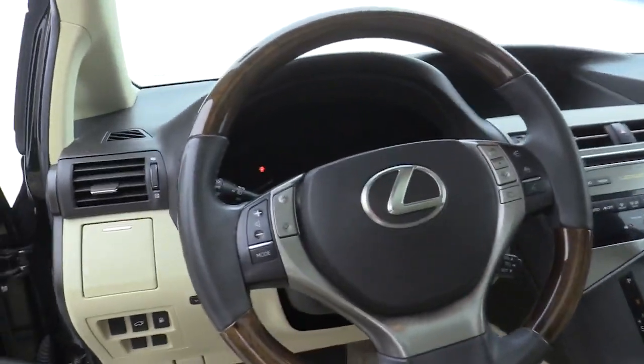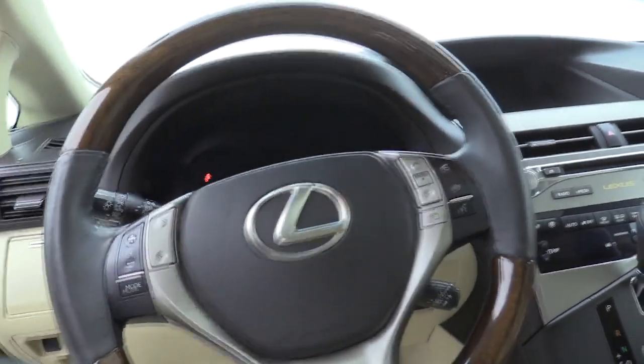computer, security system. Wouldn't you look great in this vehicle? Stop in today and see for yourself.